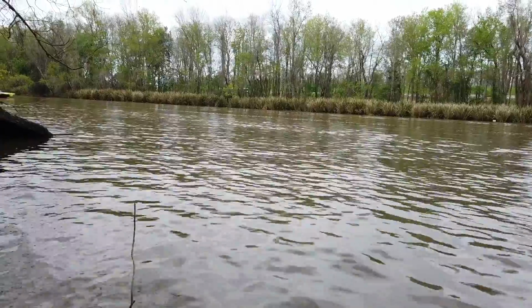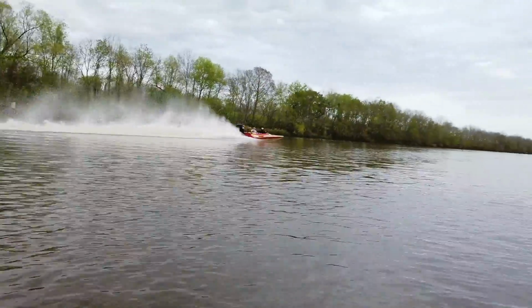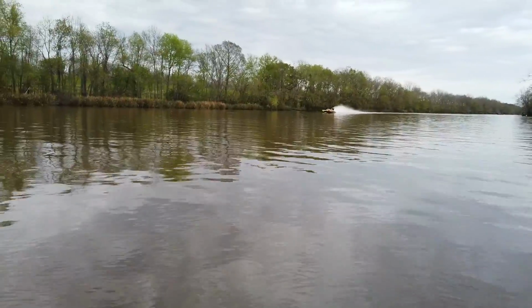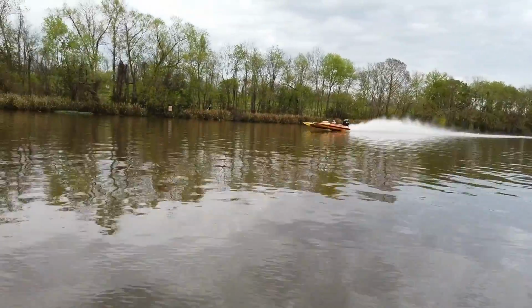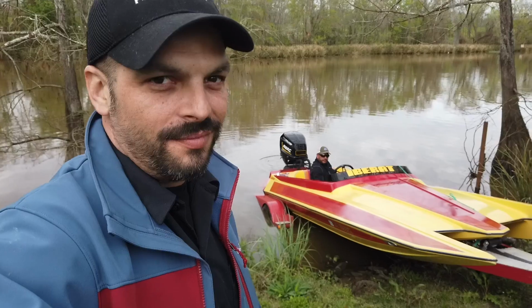Coming in hot! Coming in hot! Too bad the no wake zone starts right around this bend. He has to do a hard left turn or right turn, so it's kind of NASCAR. So we watched some boat races, and now apparently Jean-Paul said he feels the need for speed, so here we go.